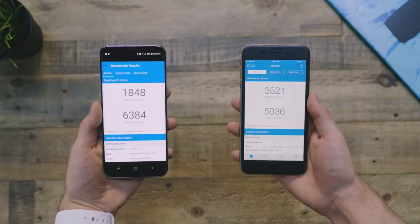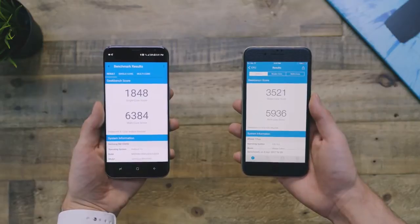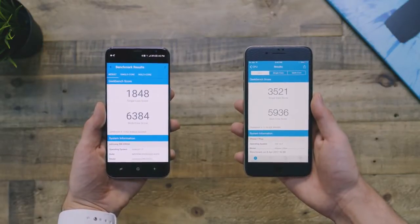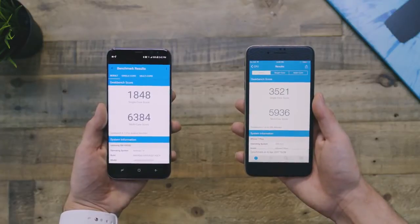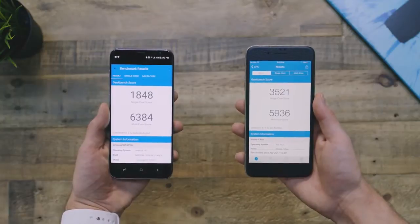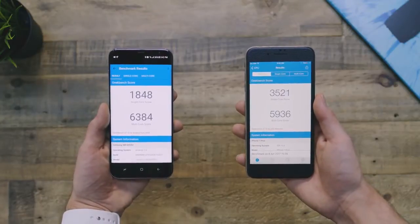Even in things like synthetic benchmarks, take Geekbench 4 for example, the Galaxy S8 Plus barely beats out the iPhone 7 Plus in terms of the multi-core score, and that is with double the cores. Hop over to the single core side of things, and it's a completely different story. The iPhone 7 Plus actually smokes the Galaxy S8 Plus.